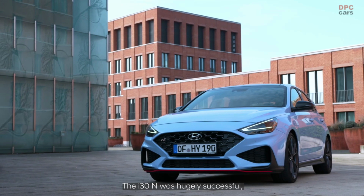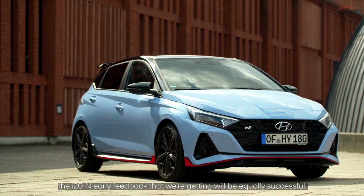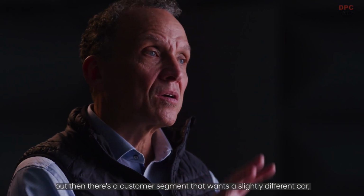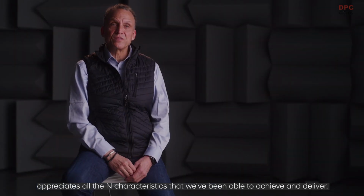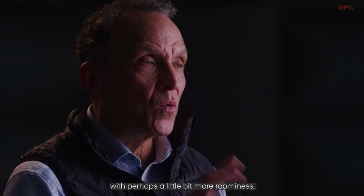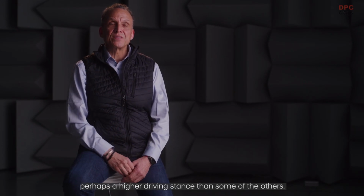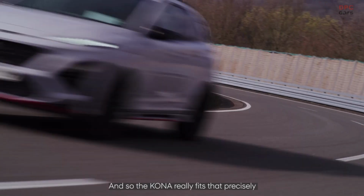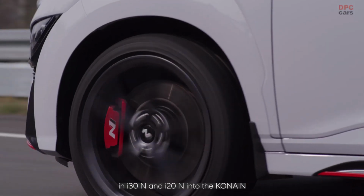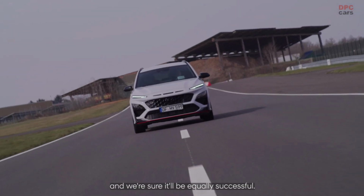The i30N was hugely successful. The i20N, early feedback that we're getting, will be equally as successful. But then there's a customer segment that wants a slightly different car, appreciates all the N characteristics that we've been able to achieve and deliver. But this customer wants a slightly different car with perhaps a little bit more roominess, perhaps a little bit easier entering and exiting the car, perhaps a higher driving stance than some of the others. And so the KONA really fits that precisely. And so we will include all the things that we learned in i30 and i20 into the KONA N, and we're sure it'll be equally successful.